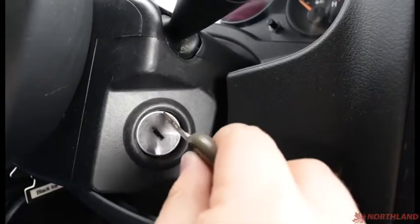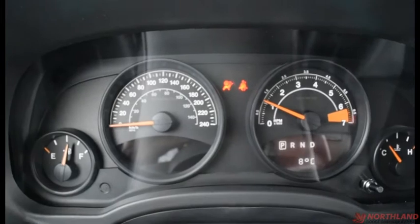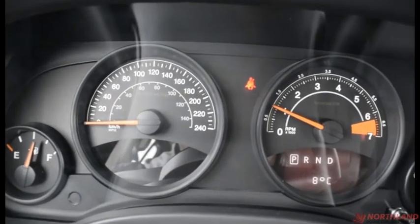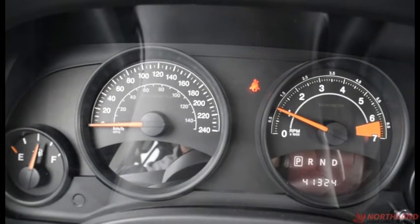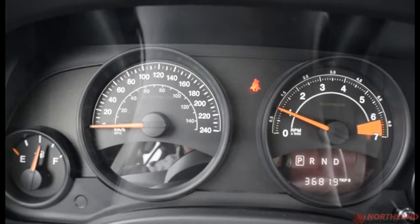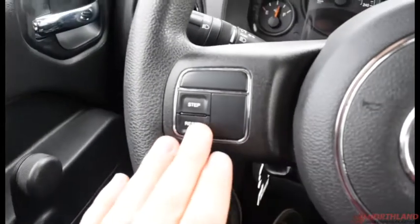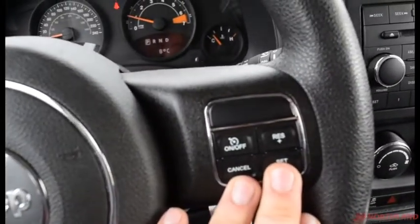Okay, let's start her up here. So, key in the ignition, and we are good to go. In the center here, we do have our speedometer and our odometer, as well as our fuel gauge and our engine temperature. It does also say what gear we're in and the temperature outside, as well as how many kilometers we have. Only 41,000, not very many. We also have our trip A and our trip B and our temperature outside, as I said. Now, we can control that from right here, as well as we have our horn in the middle and our cruise control options right there on the other side.